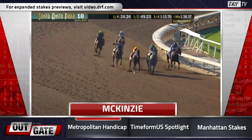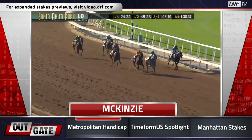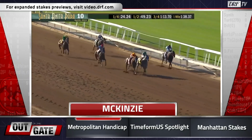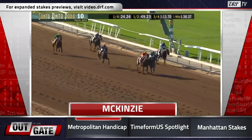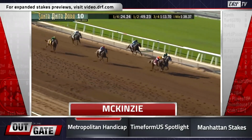We're going to show a replay right now of the Big Cap. This is 2 starts back for him, going 1.25 miles. And listen, he's a really good horse. He can run a really good race going long. But I think he's made it pretty clear that he's better going shorter distances. He's going to lose this race by a nose to Gift Box.